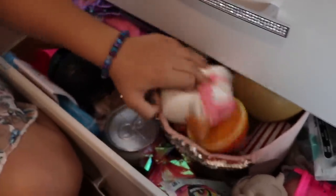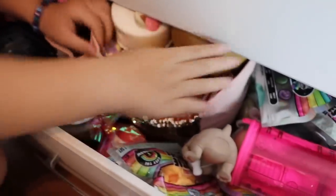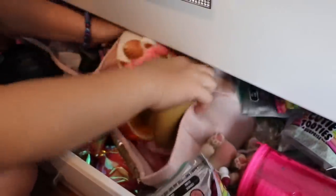Of my toys, but which kind? Maybe in here? Whoa. I know what I can do. I'm gonna take out my squishies. Oh my gosh. So many.